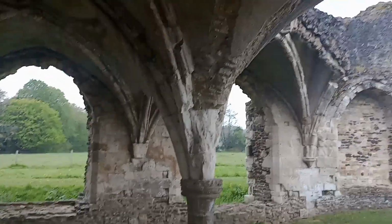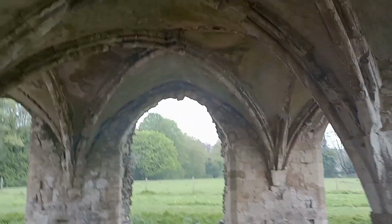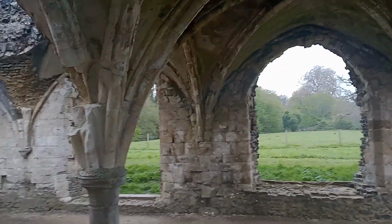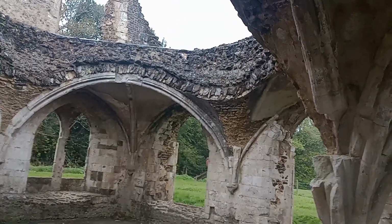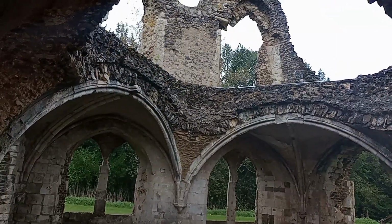Mate, anything that was to do with the Knights Templar, it's just always incredible. Thickness of the floors, mate. How thick it was in between the floors. Mate, this was a fortress.